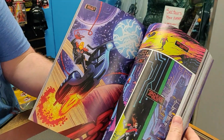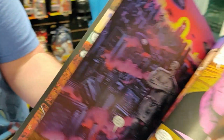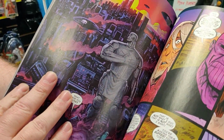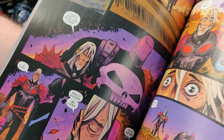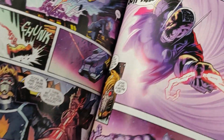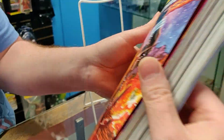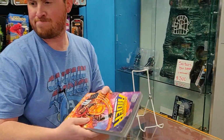Cosmic Ghost Rider, so he's in space doing all kinds of crazy space stuff. Look at him in his chain, and he's doing stuff, and some weird Thanos is here. Thanos, look at him. Thanos Punisher. Like, what's going on? I don't know. It's pretty cool. So, there you go. Beta Ray, little Star-Lord. So, definitely a fun book. I've always recommended it to folks. It's a fun read. Grab it.